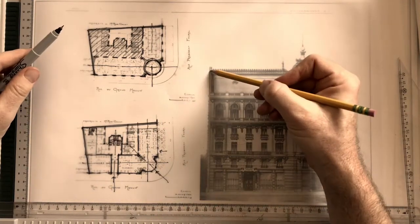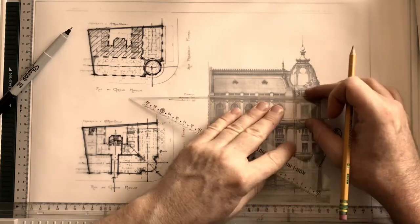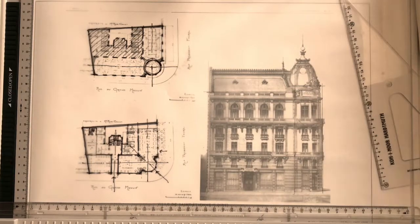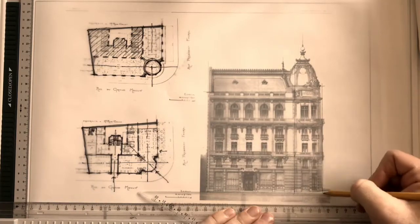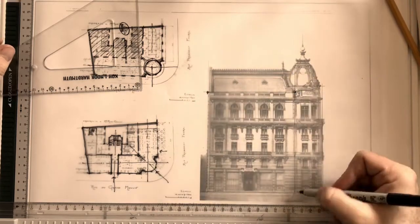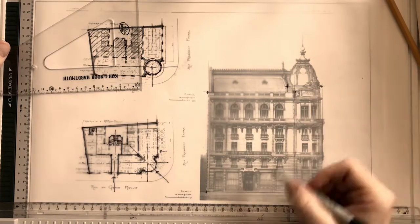Now, looking at the facade, let's take a look at first the big shapes, the overall massing. So what we have is actually a relatively simple overall massing. The building itself looks very ornamented and highly detailed, but we can see that the actual basic massing is really quite simple. There's a rectangular mass that forms the main body of the building, and then a slightly taller rectangular mass that forms that corner tower.